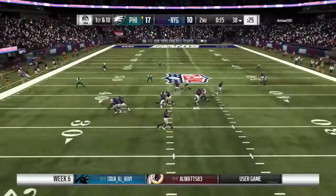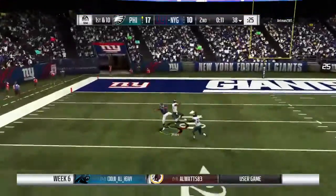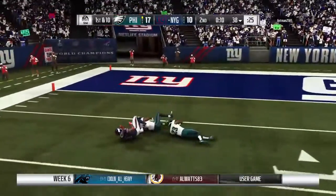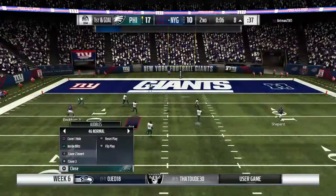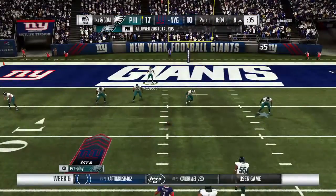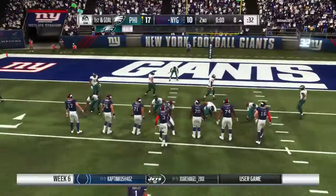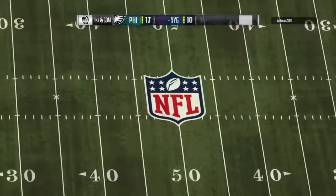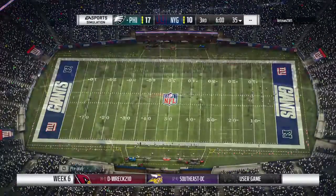Following the interception, Mayfield. He's going to let this one go deep. This is caught inside the 15. And they will finally catch him, but not before he reaches the 8-yard line. So we've reached, there you have it. Halftime quickly over. Third quarter, here we go.